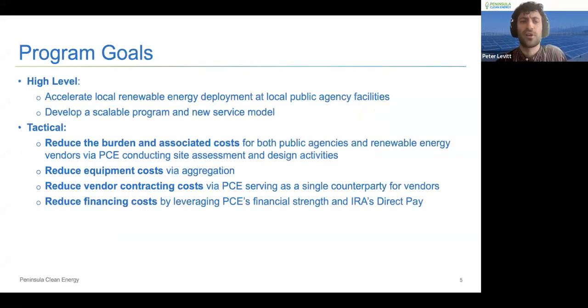The goals of this program are to accelerate local renewable energy at local public agency facilities. We want to develop a scalable program model and financing and ownership model through that process. Specifically, the reason we think this program has a lot of value is that we're trying to reduce the admin and cost burden of public agencies going solar and adding battery storage. We think we can do this by having PCE conduct site assessments and design activities. Generally speaking, PCE is drumming up warm leads for vendors like yourselves to then work on.